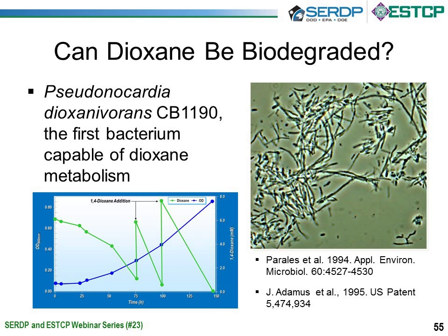Over 20 years ago, Becky Perales and Jean Adamus discovered the first bacterium that was capable of using dioxane as its sole source of carbon and energy for growth. And this was called CB1190. But even before this, it was known that dioxane could be biodegraded. At the Lowry landfill in Colorado, it was found that in a landfill leachate where tetrahydrofuran, another cyclic ether, was present along with dioxane, the dioxane was biodegraded in a bioreactor.